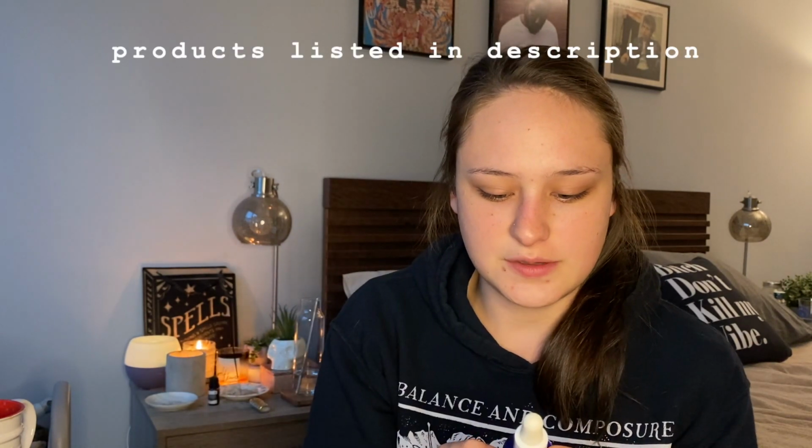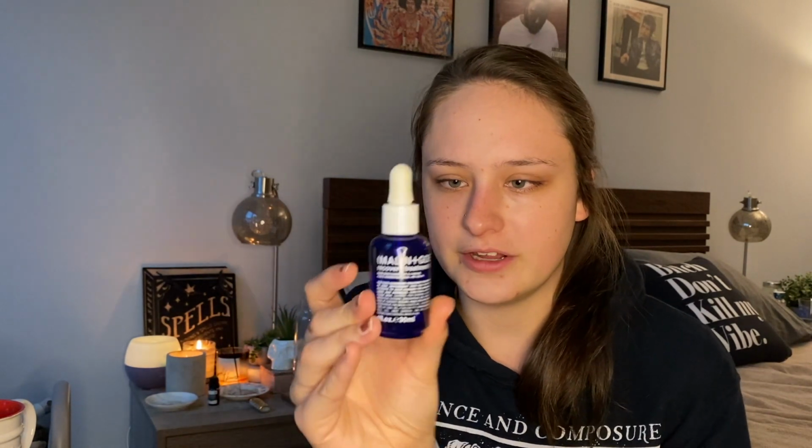Okay, so first thing I'm gonna do is apply this Malin+Goetz recovery treatment oil. To be honest, I got this in a BoxyCharm a while ago and I just like it. I know nothing about it other than it makes my skin feel good, and it's a recovery treatment oil. That's literally it.